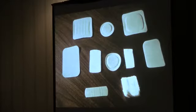And here's an example of many different kinds of patches. And some of them are, as I mentioned, the Ampatch product is very much specifically designed for the continent stoma.